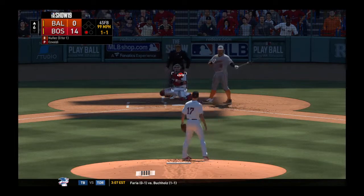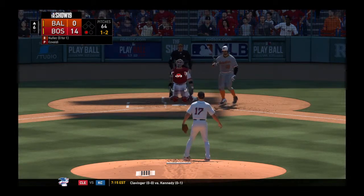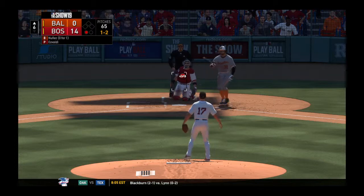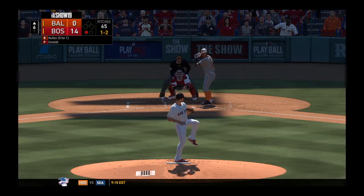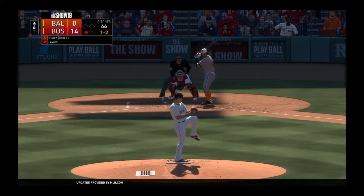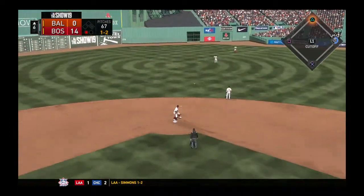And a fastball in there for a strike. 1-1. And it's fouled away. The 1-2. Fouled off. Fouled away. Line drive to center field. And the Orioles have their first hit of the game.